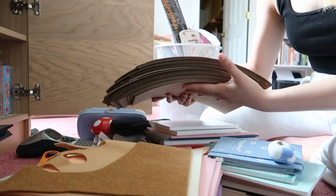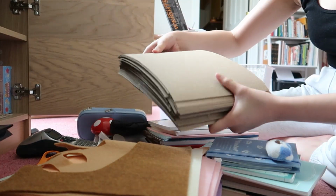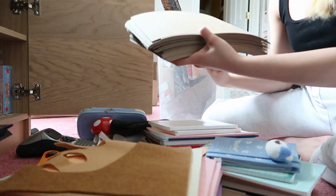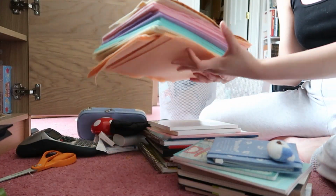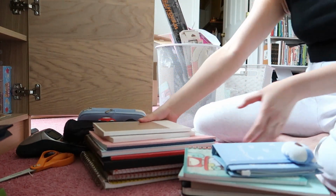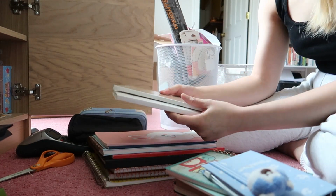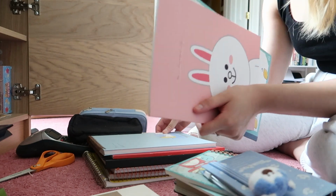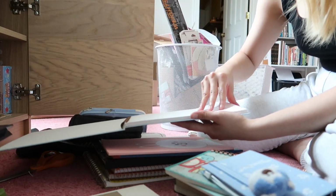I have no purpose for all of these, but I wasn't able to return them all. Maybe I'll use them as backings for any prints that people buy, so I'll hold on to these for now. Some felt. I'm gonna keep all these for a future project. And then let's have a look at this. I definitely want to use these for journaling. I think that they're super cute. Small notebooks. I have way too many. I definitely don't need all of this.